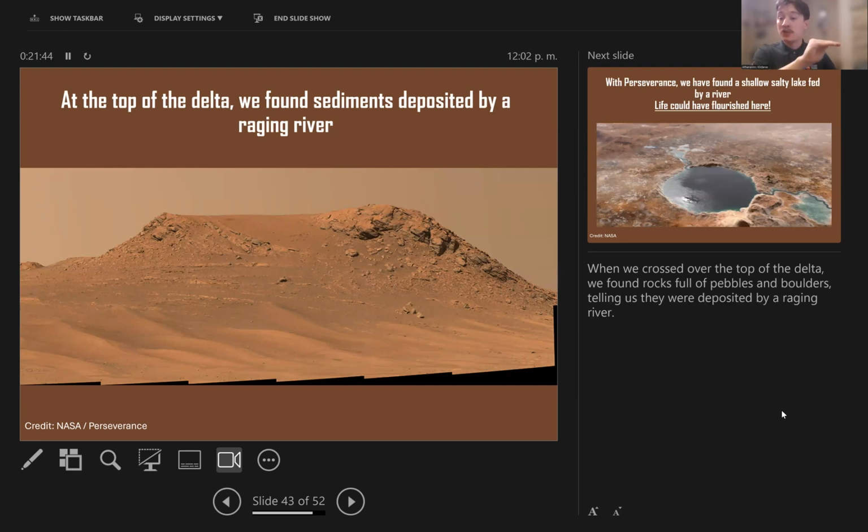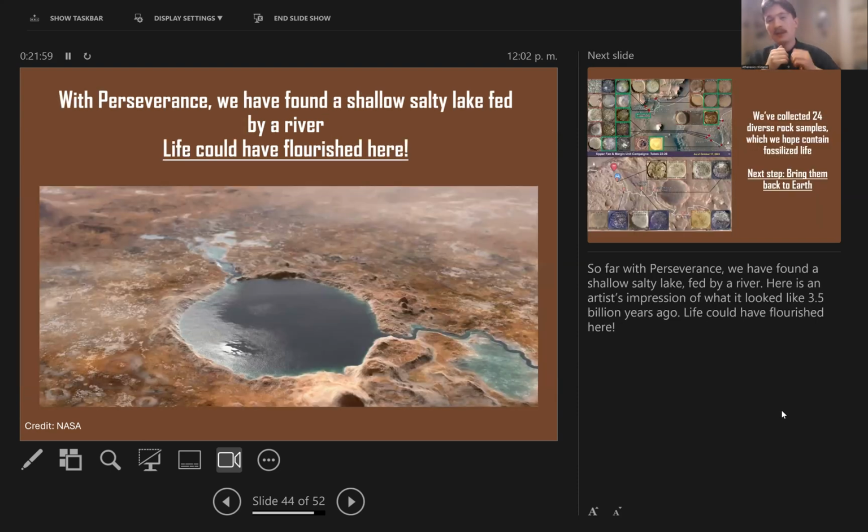When we drove over the top of the delta, that's the next thing that we did, we found rocks that were full of pebbles and boulders. And this told us that they were deposited by a raging river. And so far with Perseverance, we can say we found a shallow, salty lake fed by a river. And here's an artist's impression of what that might have looked like 3.5 billion years ago. Life could have flourished here.